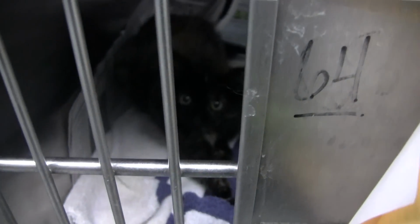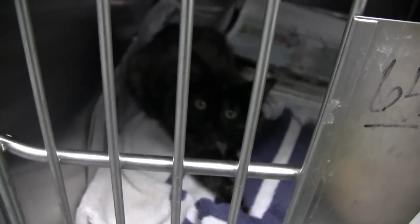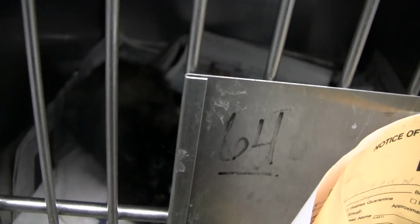She's doing a lot better, though. As you can see, she's not running and hiding. She's just laying up in the front. The staff is able to get her out and pet her now and everything. Are you pretty kitty? This is the longer-haired one of the two.